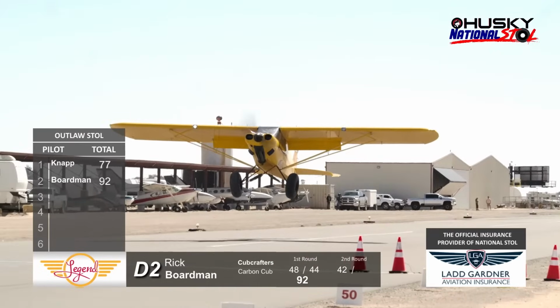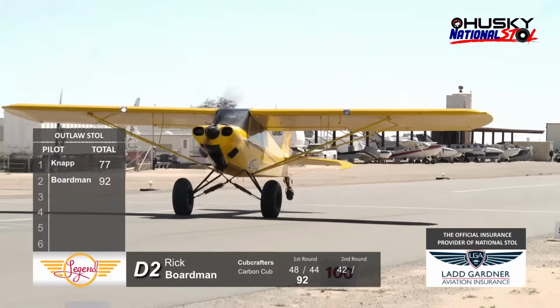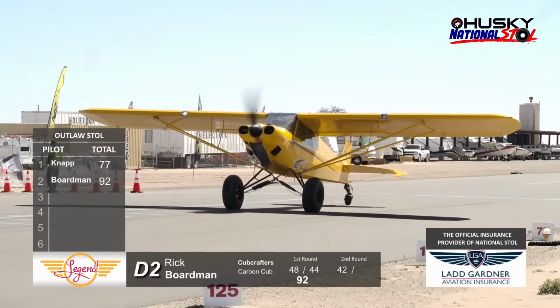Oh, Rick's getting it really slow. Look at that increased AOA. Look at that nice burst of wind. Oh, I think that was an X. Yeah, it was by a foot and a half.